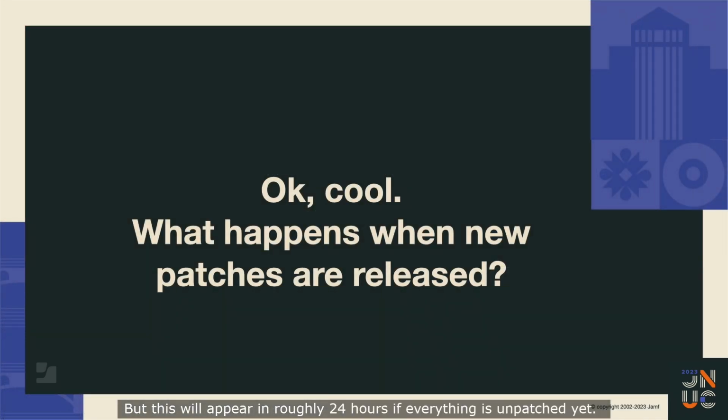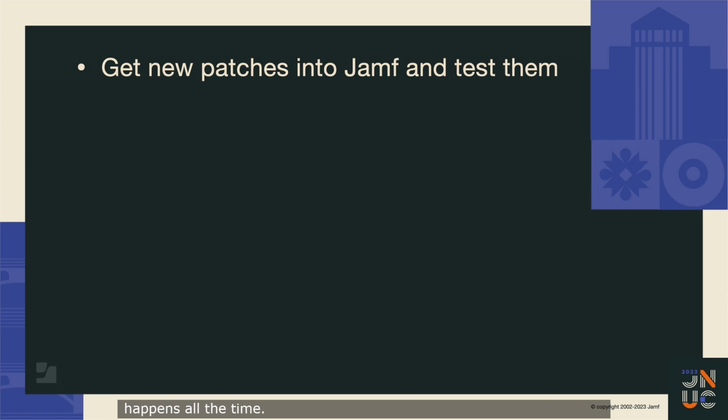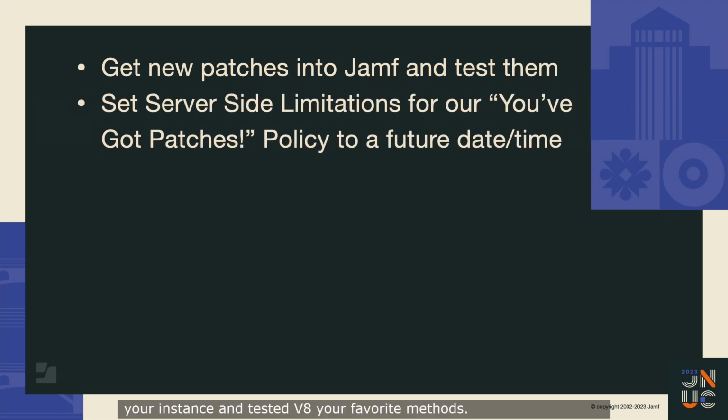So what do we do when new patches are released? Because that happens all the time. The first thing you want to do is obviously get your patches into your Jamf instance and tested via your favorite methods. And then I like to go into our patches available policy and edit the server-side limitation to a future date and time.